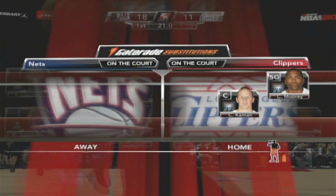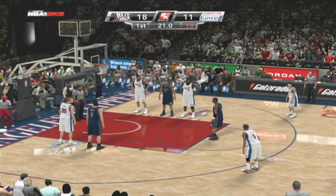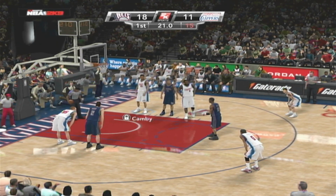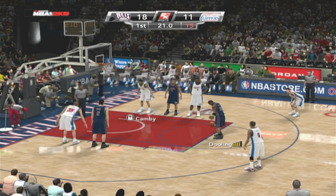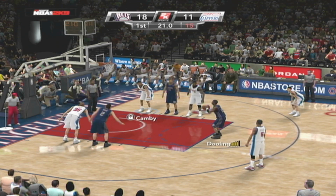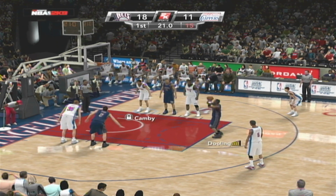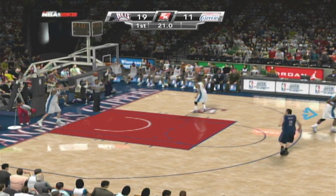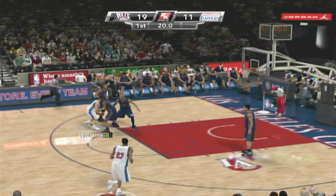Both teams will make substitutions. Substitution on the court. You don't expect anything less when he's at the line. He's just a terrific free throw shooter.